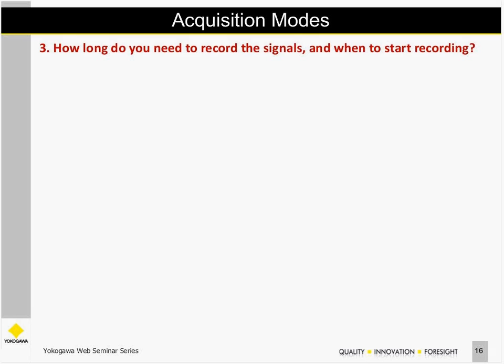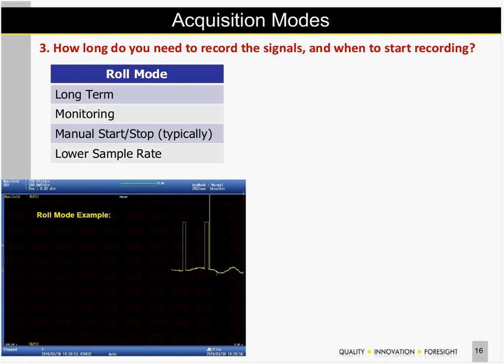Acquisition modes. Voltage measuring instruments and waveform measuring instruments typically have two ways to approach acquisition. Data acquisition and recording type of instruments usually employ a roll mode. And the roll mode is exactly like you see in the screenshot. The waveform will just travel from one side of the instrument to the other, and it lets you monitor low speed signals in a trend type of fashion.